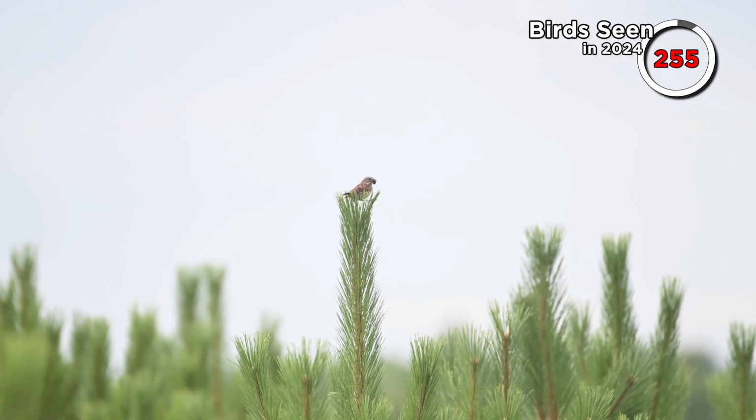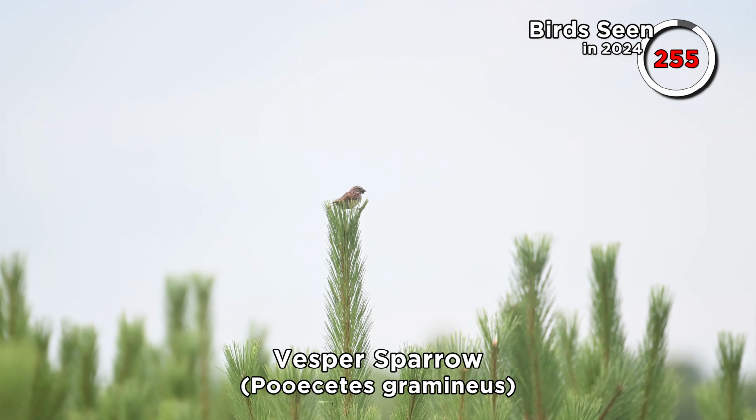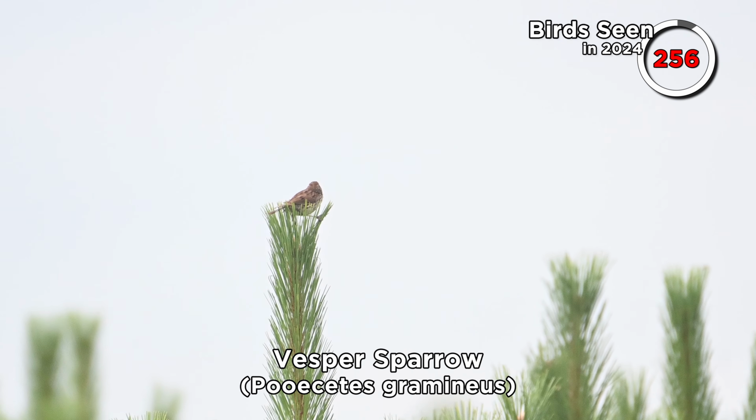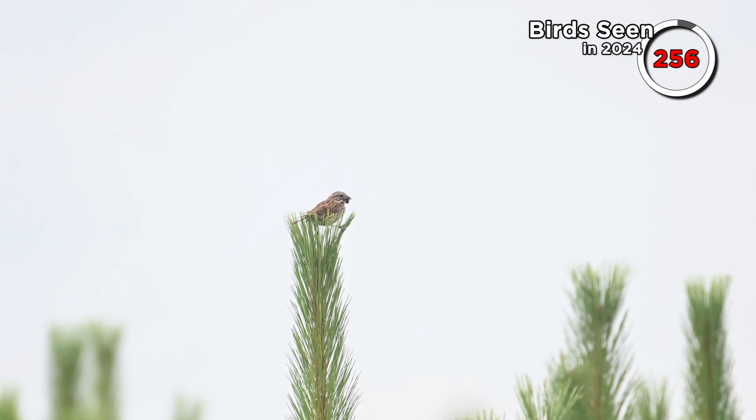While we were there though, we caught sight of this Vesper Sparrow, quite distant, but we were able to also get an ID from its call. Okay, back to Laurier Woods.